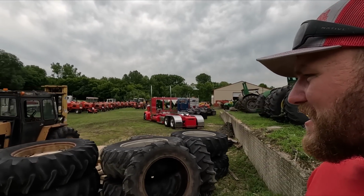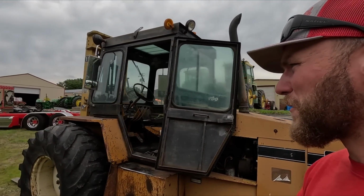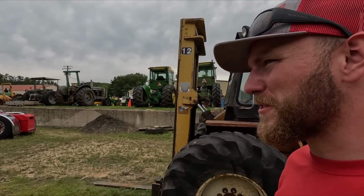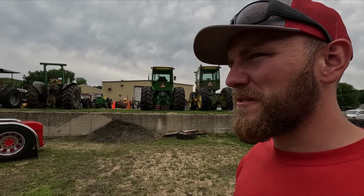Now on to the next lane. If not a like for me, at least a like for all the hard work that's been put into this equipment over the years, collecting it and restoring it. There's some beautiful, beautiful tractors and equipment here.